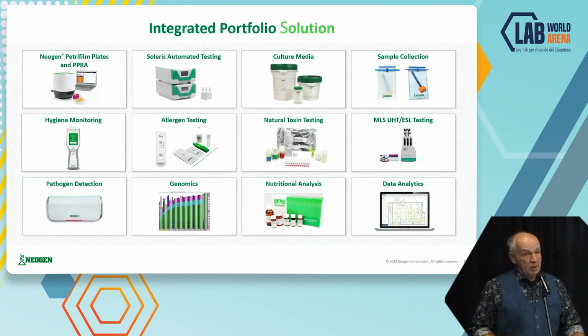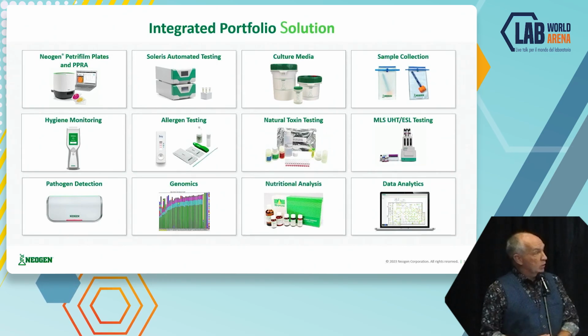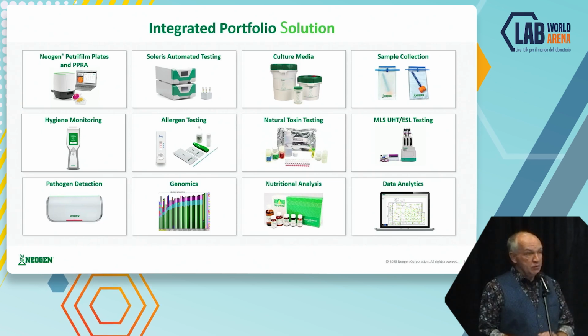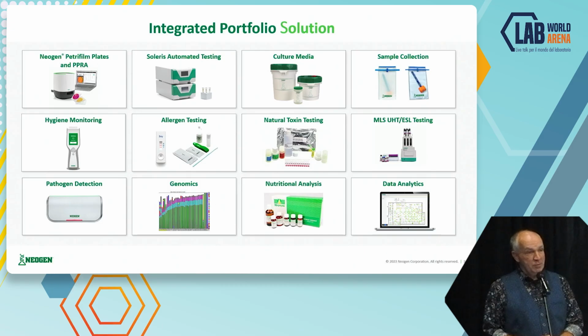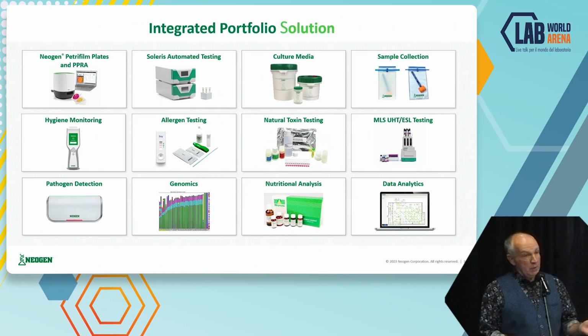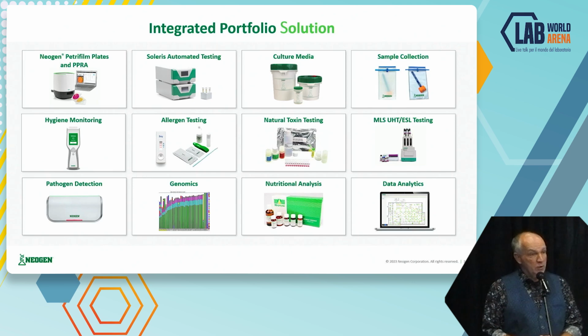To talk a little bit about our portfolio, this is a broad portfolio to address all kinds of food safety issues. So starting with Petrifilm, you may have heard of this. It's a product about 40 years old. I still call it an innovative product because it has quite some innovation inside, and we still produce new plates, new versions, new applications. We are working on automation. You will see a little bit more about this today. Then we have the Solaris system as an automated or semi-automated system for microbiology for qualitative or semi-quantitative results.